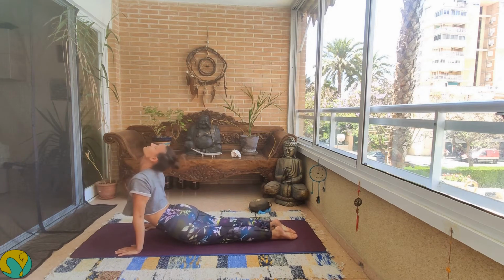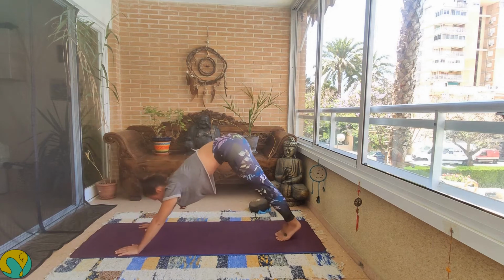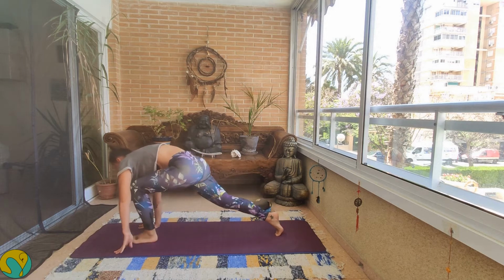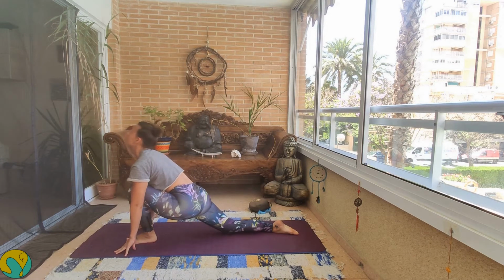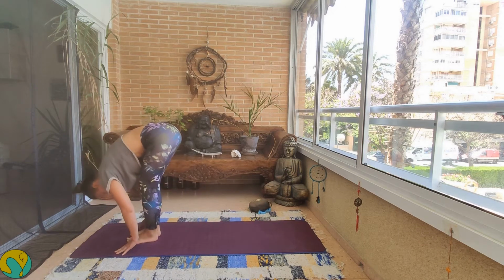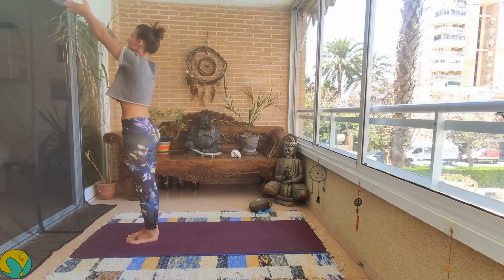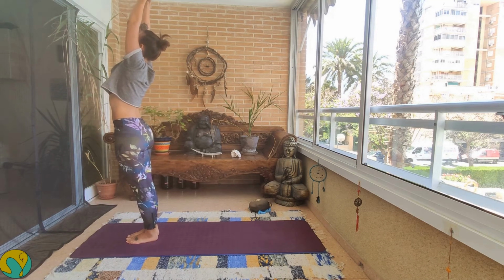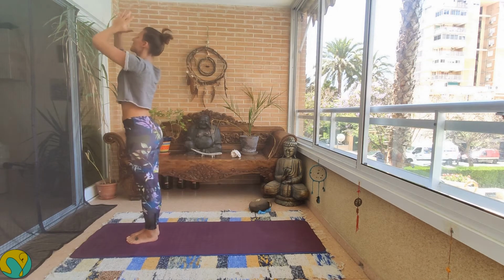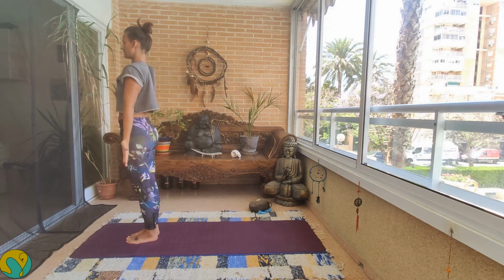Inhale, Bhujangasana. Exhale, Pashmitanasana. Inhale, left foot is coming in between your hands. Look up. Exhale, forward fold. Inhale, hands come up. Hold your breath, arch your spine back. Exhale, Pranayama. And then come back to Samasthiti.